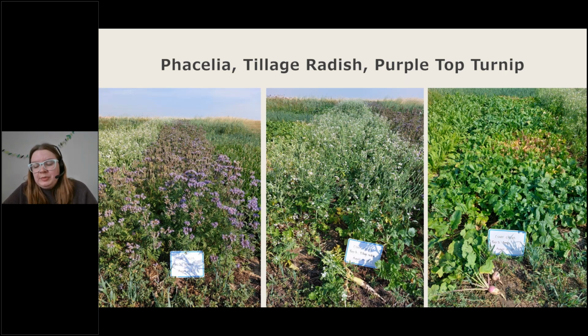And the purple top turnip is the picture on the far right. This one as well had excellent root growth, not quite as much above ground biomass, but you can still see it had great soil coverage. You're not seeing any bare soil through that canopy there.